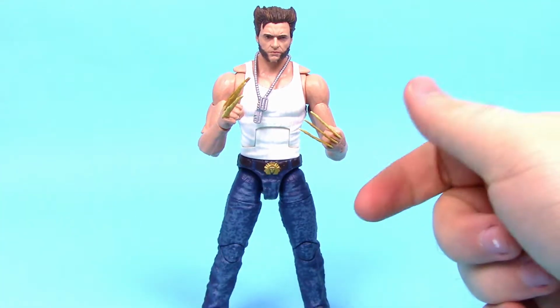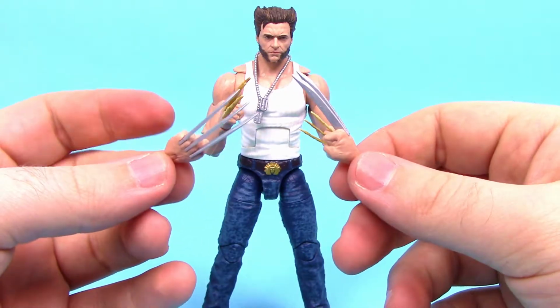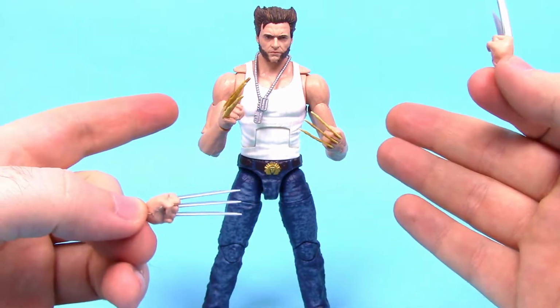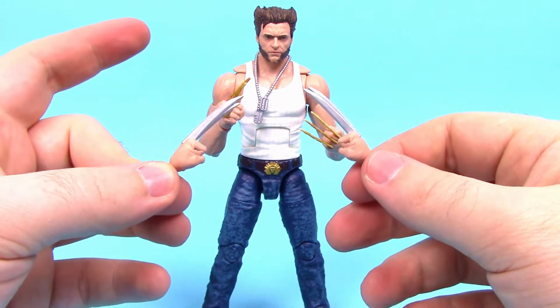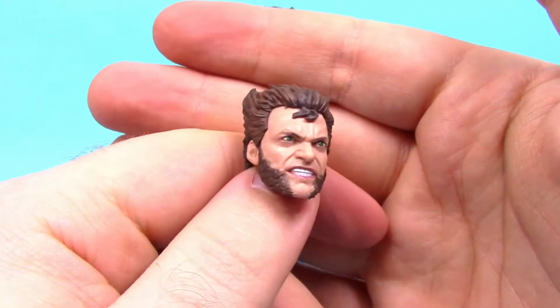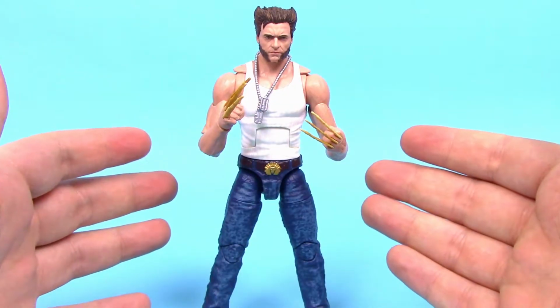But for his accessories, if you don't want the bone claws, he does come with the extra hand with the actual metal claws, so you can switch those out as well. So again, it can make him pretty much from any movie, or if this is from X-Men Origins Wolverine, it'd be more from the end of the movie where he's got the actual metal claws in him now. And then he comes with the extra head, but it looks pretty much exactly the same, with the exact same design, just obviously with a different expression on the face. So again, another great version of Wolverine.